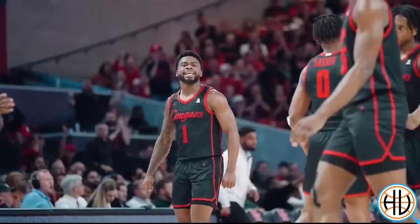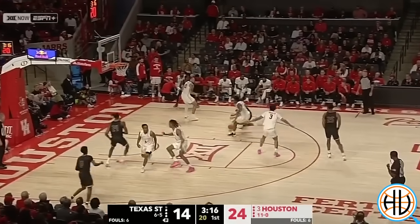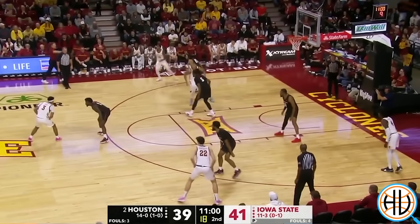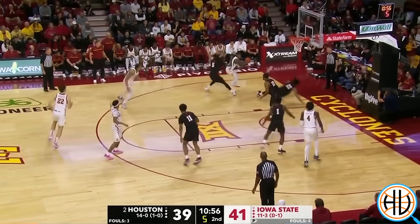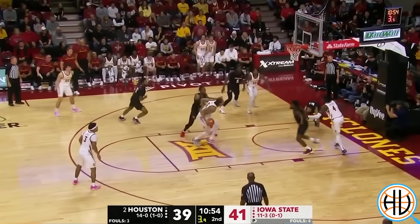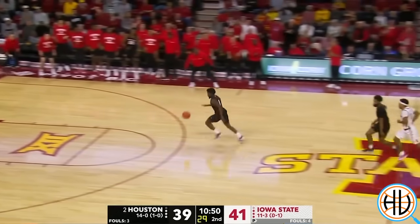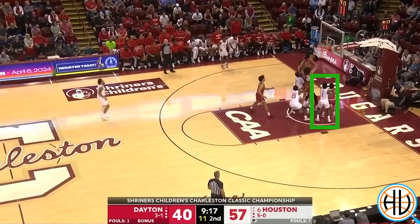The last player I want to talk about is Houston's leader, Jamal Shead. He won Conference Defensive Player of the Year last season and has only gotten better as a senior. The 6'1" point guard is a phenomenal on-ball defender with great anticipation and instincts when guarding off the ball. There's really only one Jamal Shead play that needs to be shown that perfectly captures not only his defense, but Houston as a whole. The play starts with Shead on offense in the restricted area.